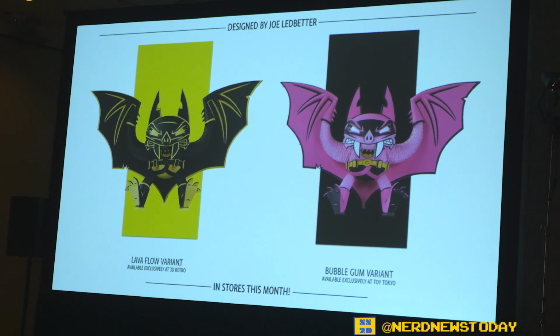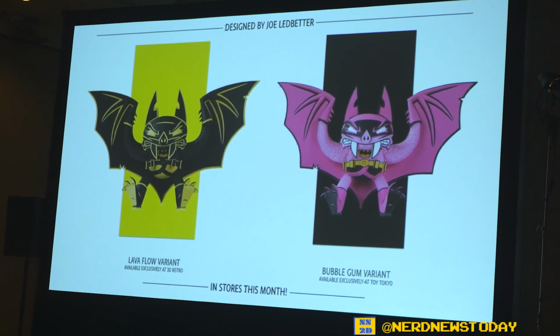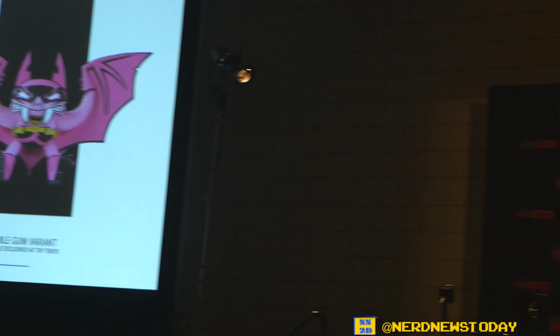Again, Joe's a big name in the vinyl community. We were really happy to get a chance to work with him. This whole line he did, he does all these animal kind of themed versions. There's a Robin, there's this Batman. He did Penguin. We finally got a Penguin out there. That's based on his art. It's really.